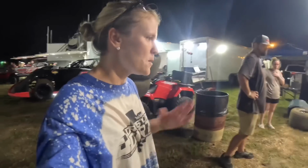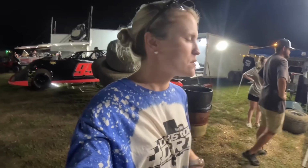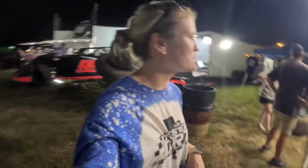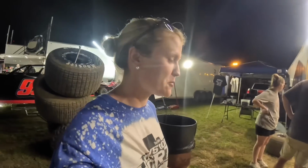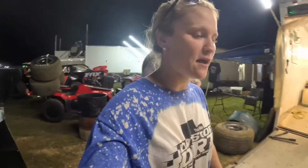So hoping our B main's a little bit different. I don't know how we'll start a B main. They're only taking two. So we'll see how all that rolls around in just a few minutes. But other than quarter panels, I think we're good. I thought we may have gotten a tire because it did look like it was rubbing a little bit out there, but the tire's still good. Take the air pressure and it's fine. So we'll line up in just a little bit for a B main and hope we can make it in on the last chance.